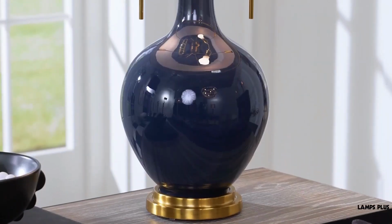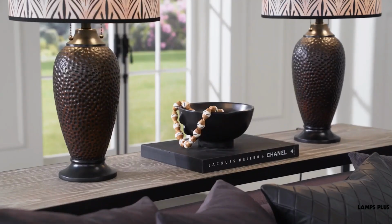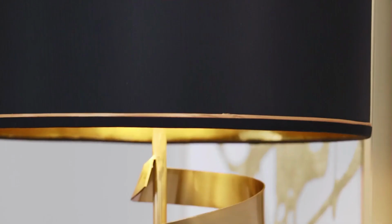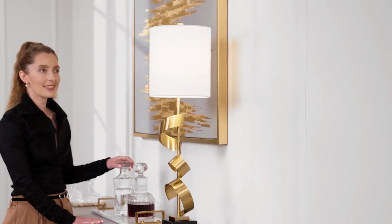To make these lighting upgrades even more budget-friendly, the video suggests exploring DIY options using unconventional materials like upturned baskets for a unique and personalized touch.